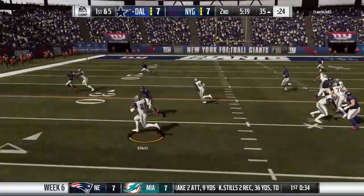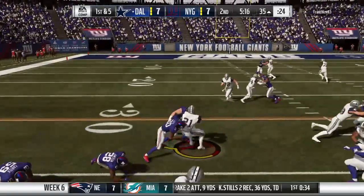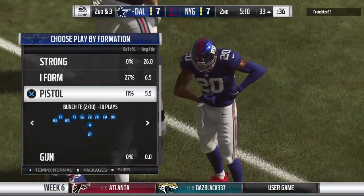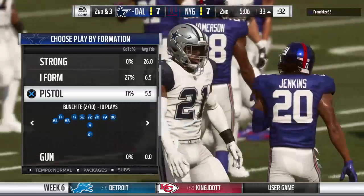After the penalty, it's Elliott. And a short gain down to about the 33. The tackle by Janoris Jenkins. Well, they had that one sniffed out. Excellent run blitz. Stop that one for a short gain.